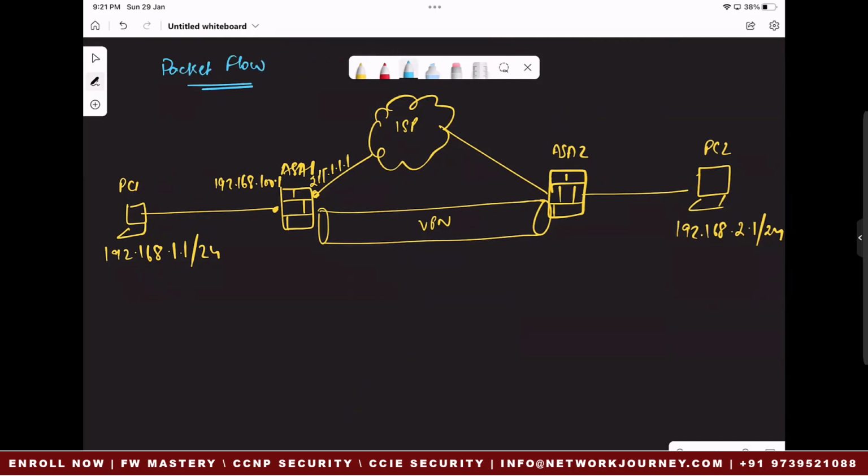How is ASA going to treat the packet? There are a couple of steps here, so just listen carefully. Let's first build the scenario where traffic has originated from this point, the origin, and this is considered the destination.